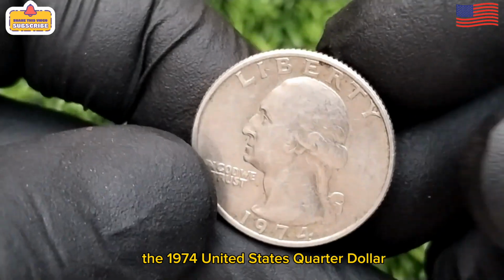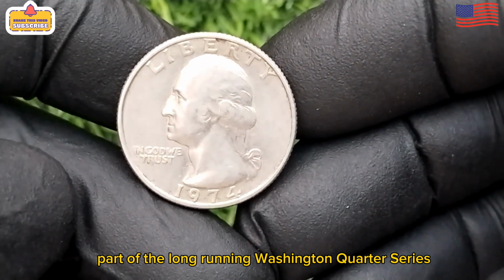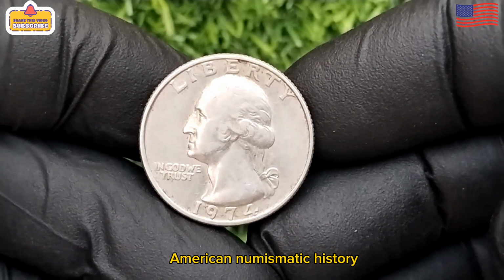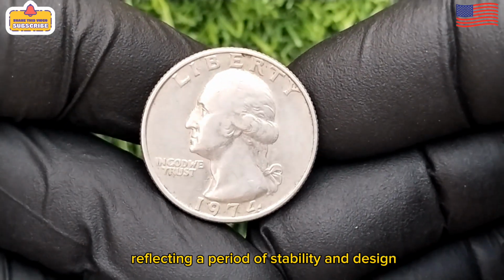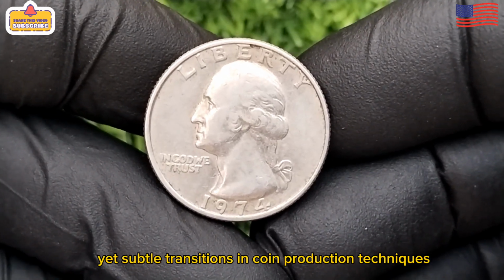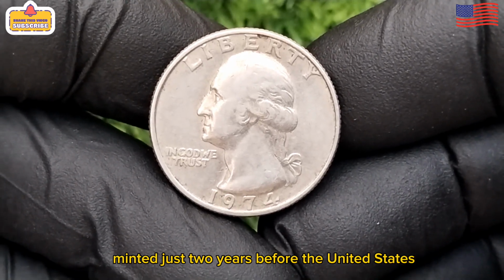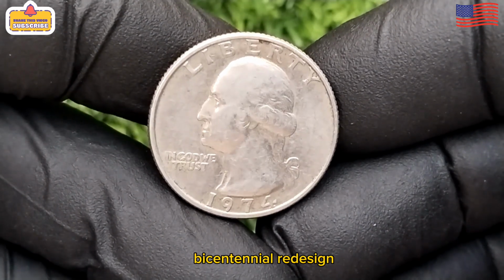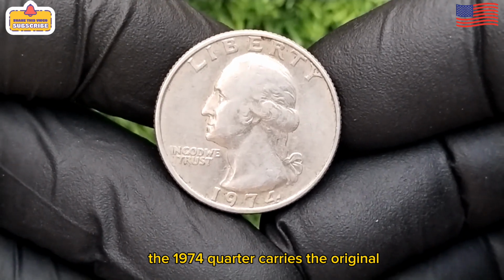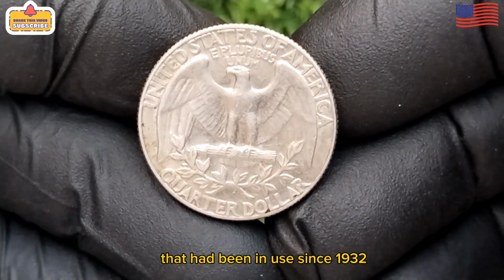The 1974 United States quarter dollar, part of the long-running Washington quarter series, stands as a fascinating piece of modern American numismatic history, reflecting a period of stability in design, yet subtle transitions in coin production techniques and public perception of coinage. Minted just 2 years before the United States bicentennial redesign, the 1974 quarter carries the original John Flanagan obverse design that had been in use since 1932.